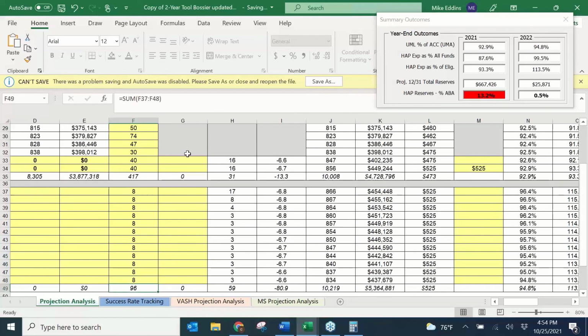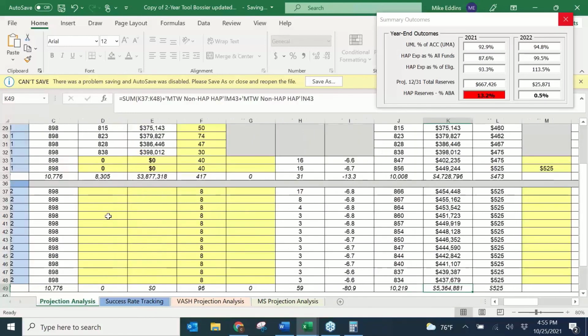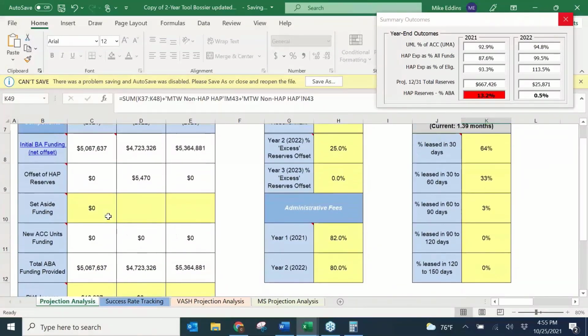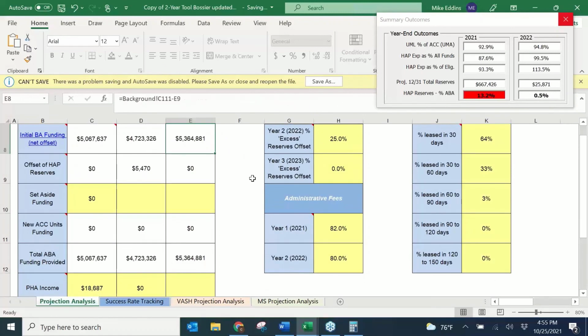I do think it's a great opportunity to pay out some of your reserves so that you can secure future funding. Because the key here is in this number, right? The $5.364 million that you spend in 2022 is going to be what you receive in 2023. So you want to secure the long-term funding of your program by maximizing the usage of your funds.